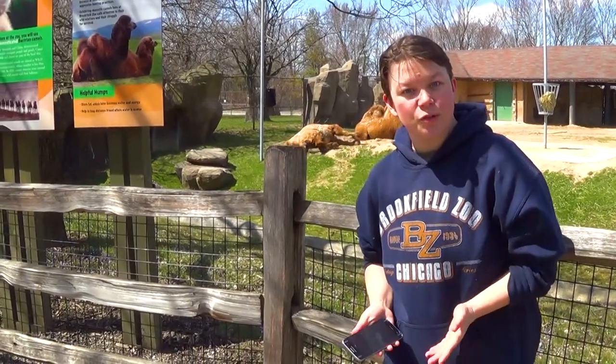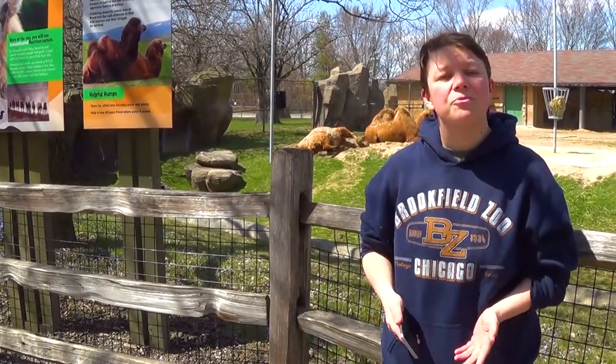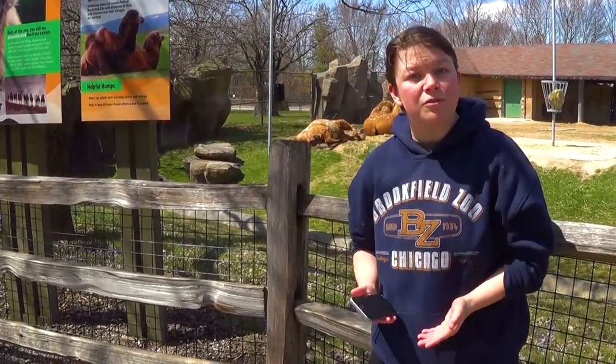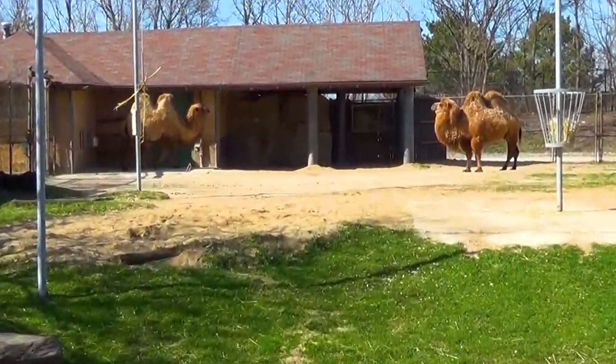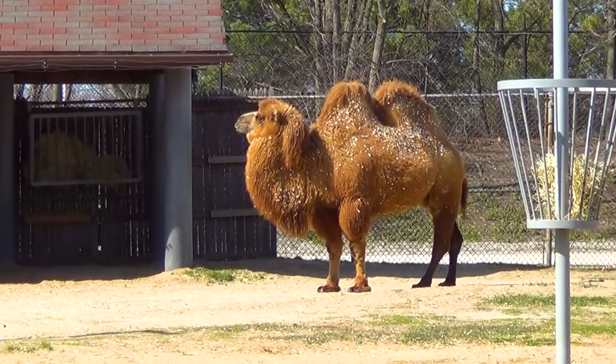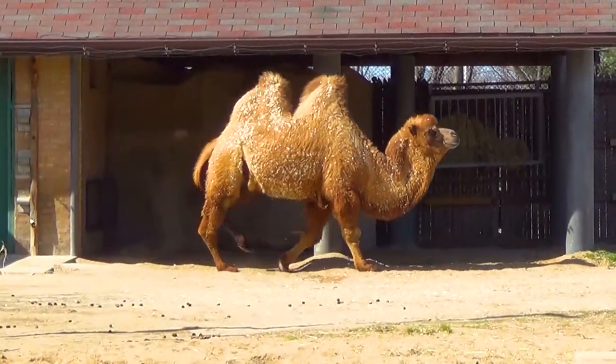Once the camels are sexually mature, they will still stay with their mother for up to 3 to 5 years, but then after that, they go off and they find their own herd. Mother camels can become very close to their children, which is actually amazing for the animal world.